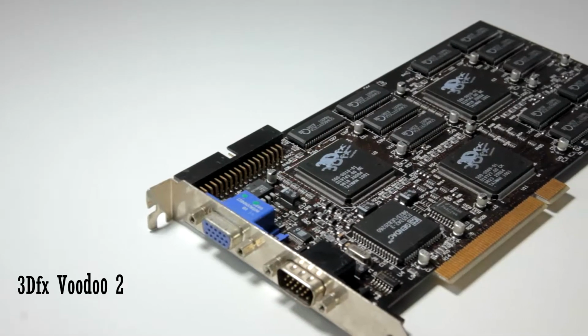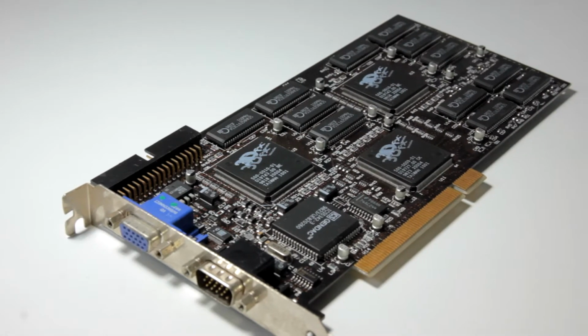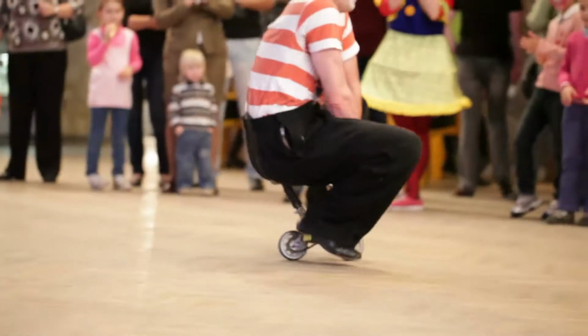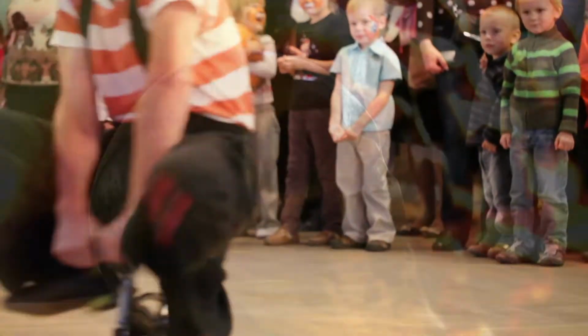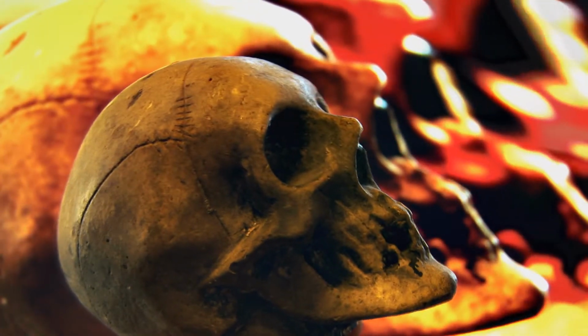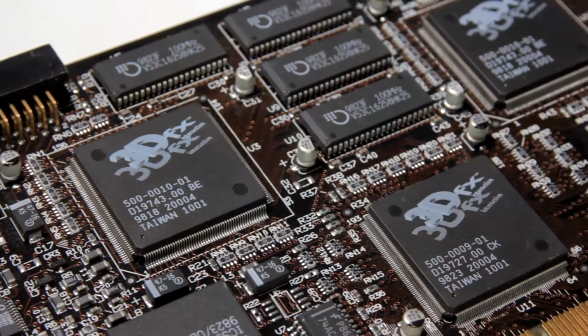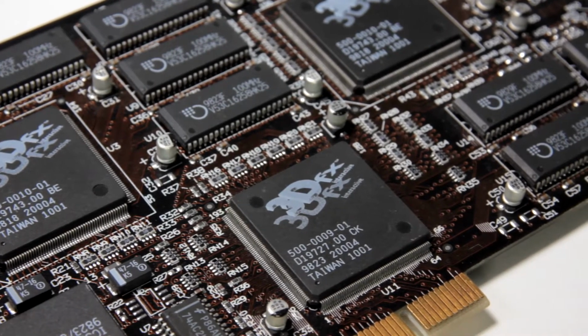In order to get the 3D effects going, I had to get this card. Yes, this very card. It's now 20 years old. You don't want to know what I had to do to get it. It was worth it. A card that was dedicated just for gaming was an insane idea. What was more insane is that you're looking at the very product that introduced the concept of SLI.